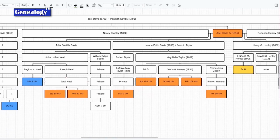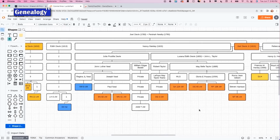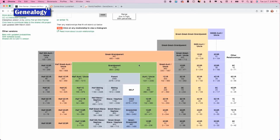So these people, this NM, and I've made him blue because we want to pay attention to him, but he's an orange. So these SA, DG, RP, and NM are all descendants of Joel in the same generation. We would expect them to be half second cousins once removed. So we go to the Shared Centimorgan Project, which tells us these kinds of things.